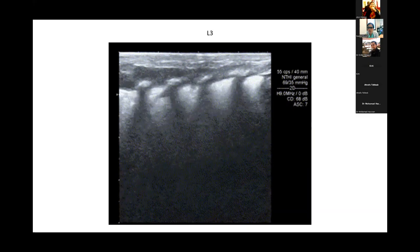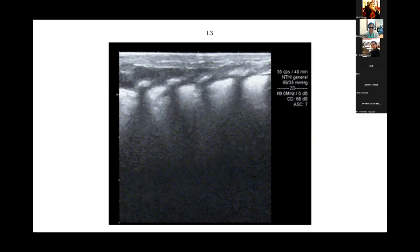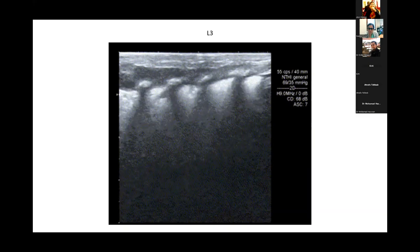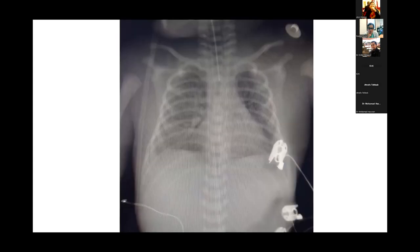My interpretation was this is pneumonia because of the consolidations, but also I am thinking about surfactant deficiency. So maybe both components. This you mean complicated RDS? Yeah, RDS.